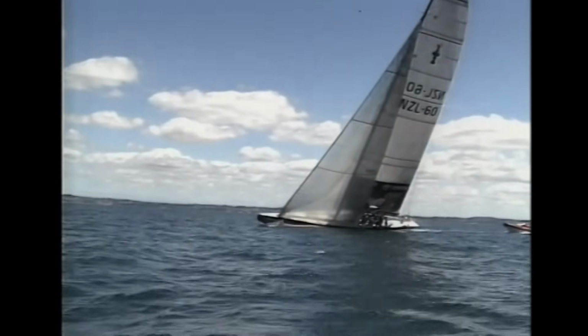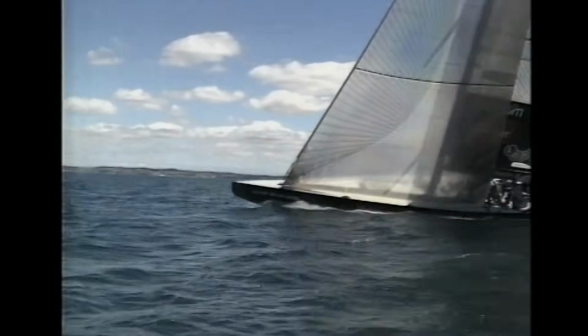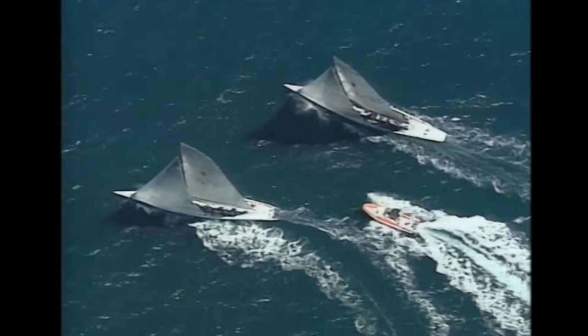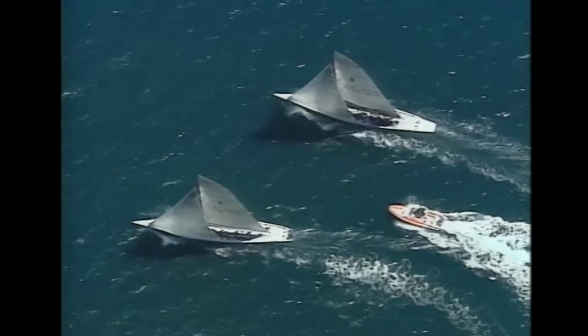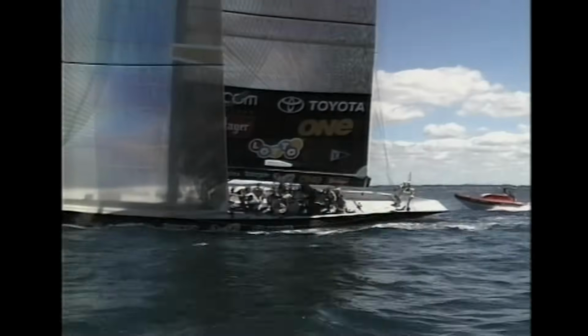Slight gain to Team New Zealand, I'd say. They'll keep their bow down. They'll go very fast at them. Took Prada a little late last time in tacking. Now, Team New Zealand might live there. Team New Zealand might live there to the top mark. Pendulum swung back to Team New Zealand here, big time. They're off them.